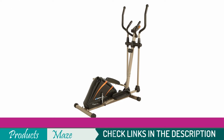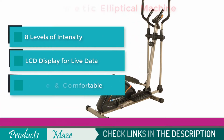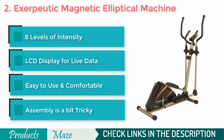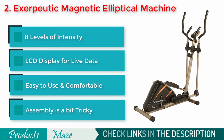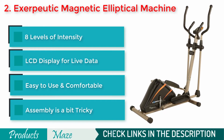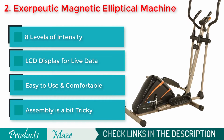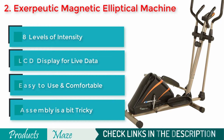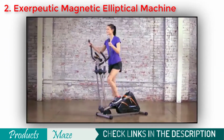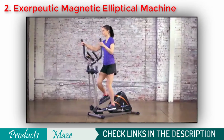Second on our list is the Exerputic Heavy Duty Magnetic Elliptical Machine with optional Bluetooth app tracking. A great quality elliptical at an affordable price point. This machine can hold a person weighing up to 300 pounds, making it accessible to almost any adult. With its dual action handlebars, you can work out comfortably without getting exhausted. It is equipped with an LCD display that lets you know distance covered, calories burned, time, speed and many more.